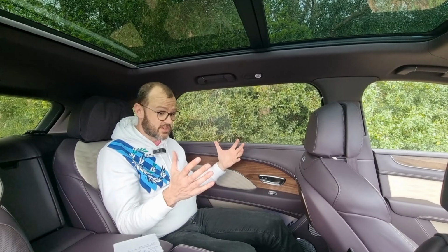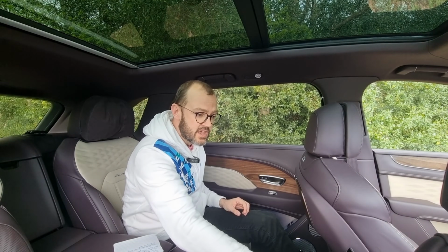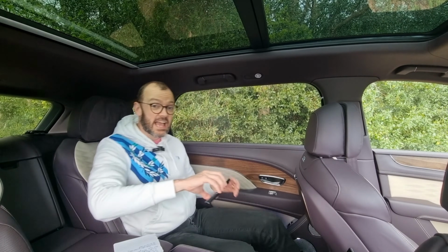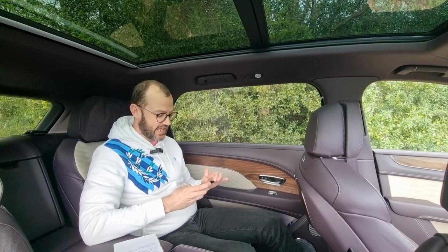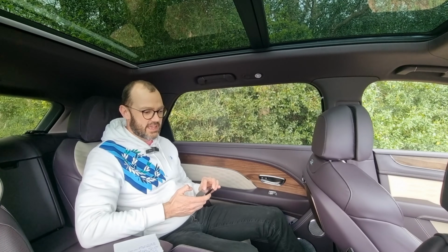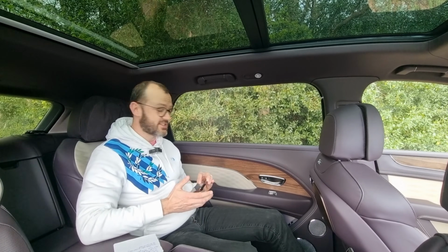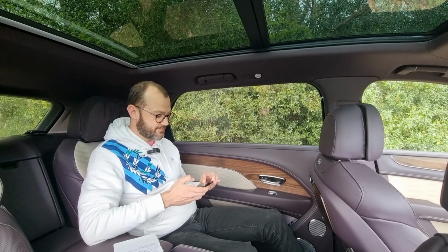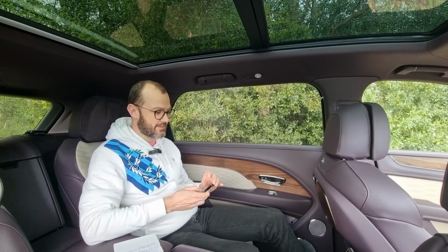You just get so much space back here. So the airline seat specification which is fitted to this car, I think if you were getting a Bentayga extended wheelbase, you've got to tick that option. It is just the things you can do, like you can get these seats out of the way here. It properly reclines. We've got massage seats, heated, ventilated. You can control the audio and everything else from back here. It is absolutely superb.